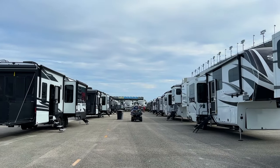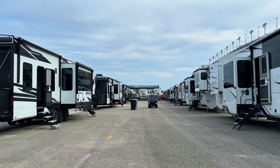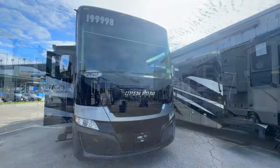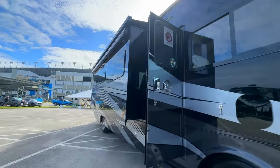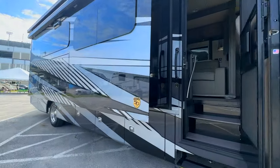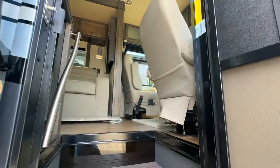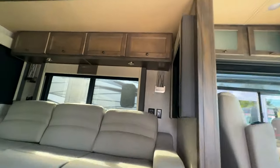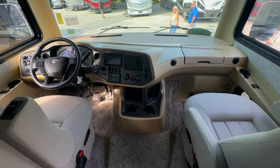And here's the row of Grand Design tow behinds. Grand Design fifth wheels. All right, open road Allegro. We got a motorhome here. Look how pretty it is. All right, look how pretty this is.